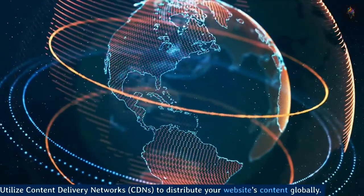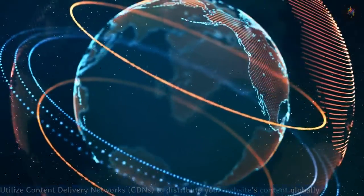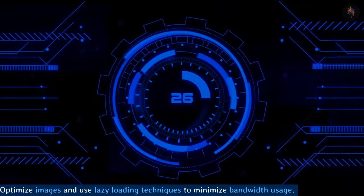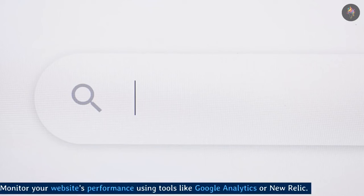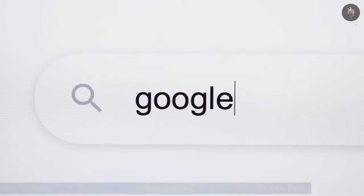Utilize content delivery networks, CDNs, to distribute your website's content globally. Optimize images and use lazy loading techniques to minimize bandwidth usage. Monitor your website's performance using tools like Google Analytics or New Relic.